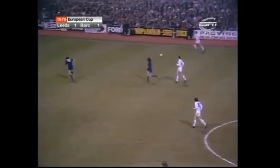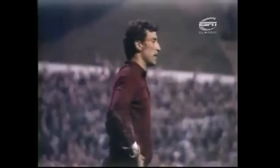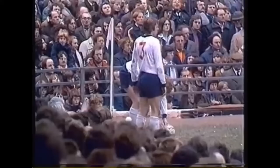Torini. Ranfurini. Jordan. Yarath. They've scored them all for just one goal.